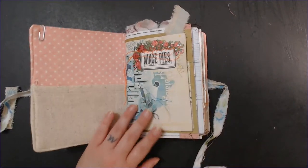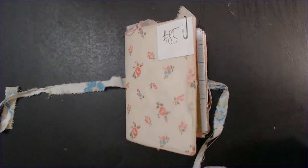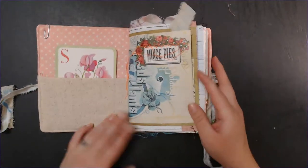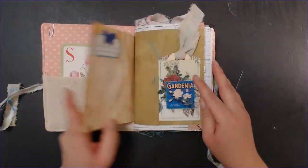Where is the card, Daisy? Hello, you just said they all have cards. Hello. There you go. It's really cute embellishment here. It says mince pies. I love it.